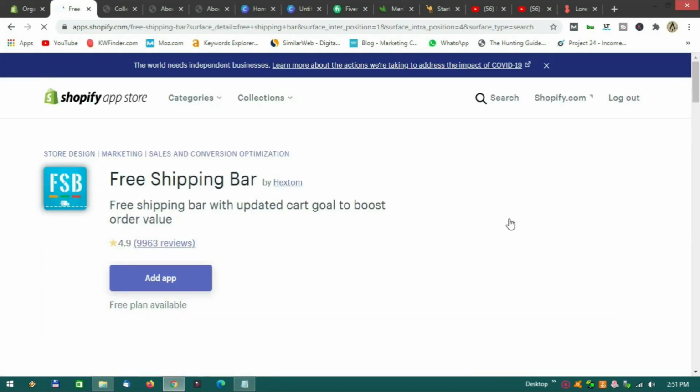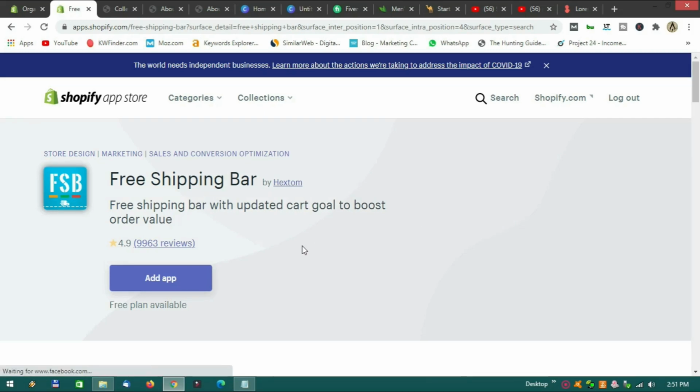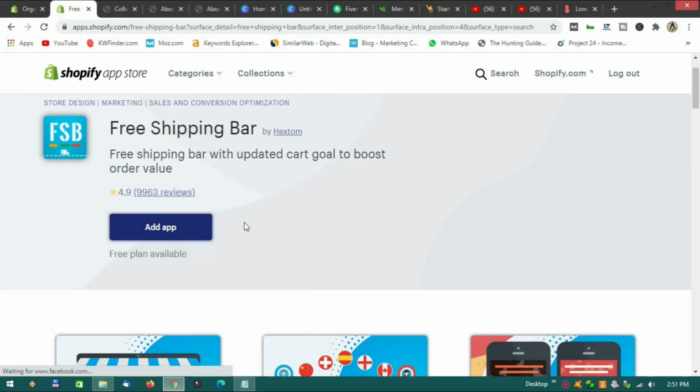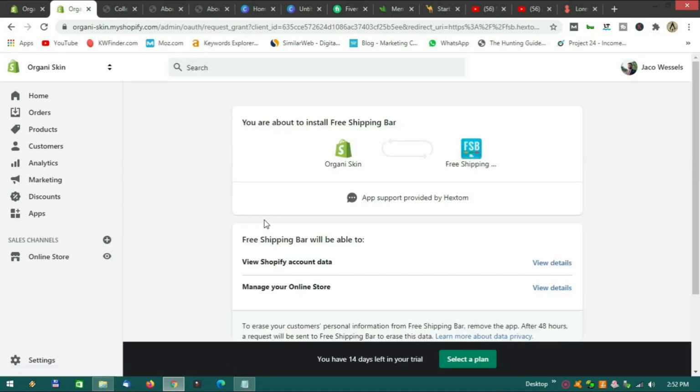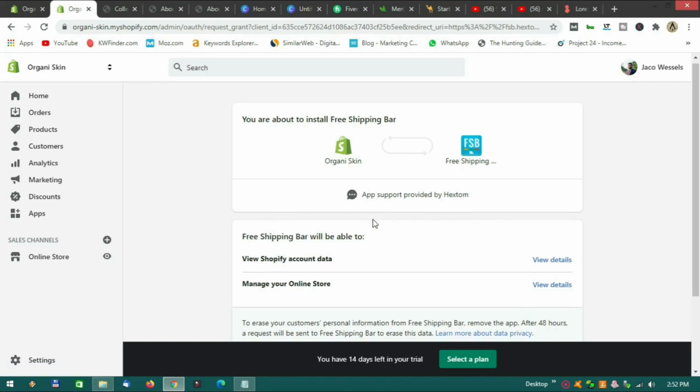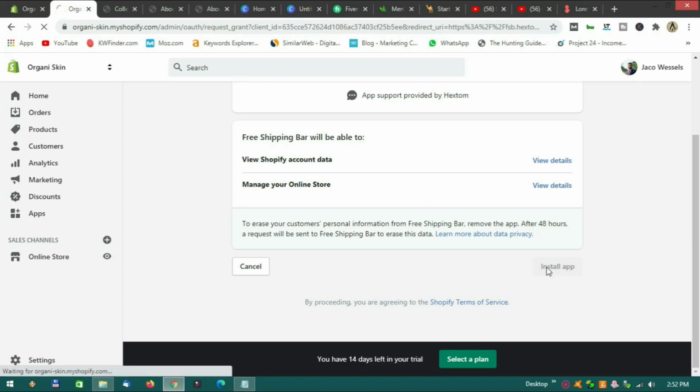What this free shipping bar app actually does is it creates a banner or a bar on top of your website telling people how much more products they must buy before they will get free shipping. So this is very cool. So let's go ahead and install this app.